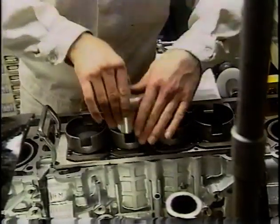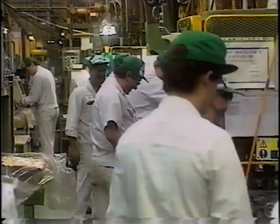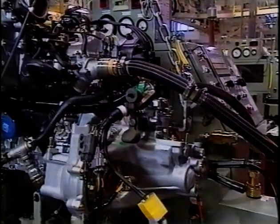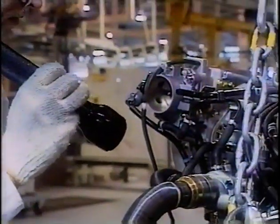During the assembly process itself, there are further visual quality checks, and a system of automated checks at each stage ensures consistently high quality throughout. Assembly complete, every engine is started and thoroughly checked, before being transferred by overhead conveyor to the engine control center for automated dispatch.